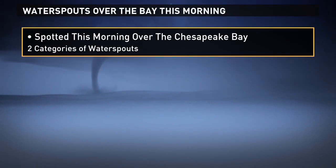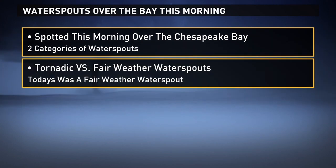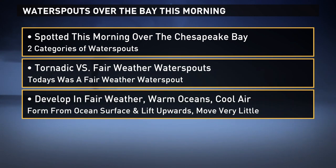So let's talk a little bit about those 2 categories, the tornadic and the fair weather. These were spotted today over the Chesapeake Bay. Now, today's was a fair weather water spout, and the lesser of the 2, the more severe would be tornadic. That would cause some damage. But they develop when there's warm ocean waters, cool air, and light winds. And what's really cool about these water spouts is they form from the ocean surface and lift up towards the cloud base. So very, very interesting stuff there.